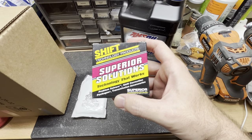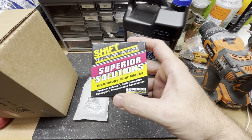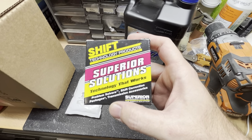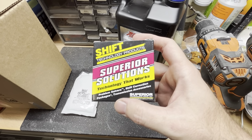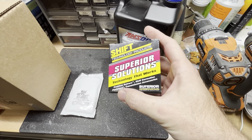It also includes a check ball bypass in case the cooler is blocked or it's really cold and the fluid is having difficulty flowing through. It will bypass the cooler and be able to continue to lubricate the transmission as it's running. So we're gonna give this a go. It's gotten pretty good reviews online.